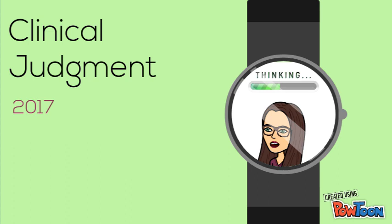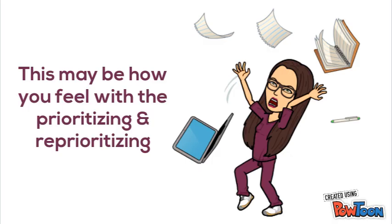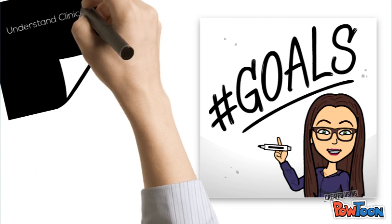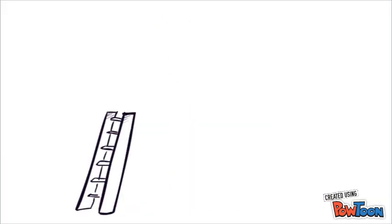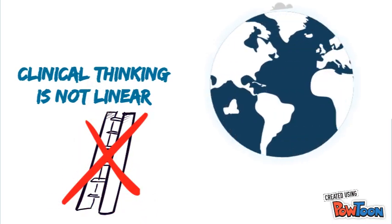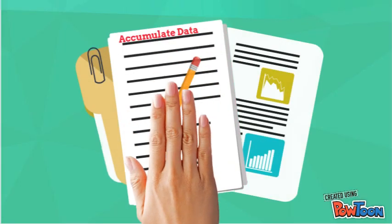Clinical Judgment 2017. This may be how you feel with prioritizing and reprioritizing. The goal is to understand clinical judgment. Clinical judgment is not linear thinking. It's a holistic approach. The first thing to do is accumulate the data.